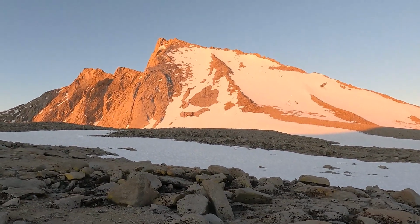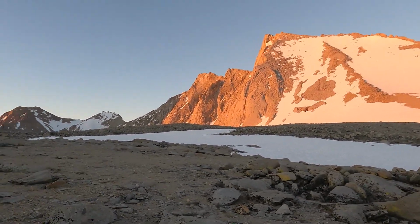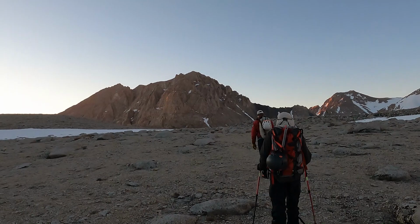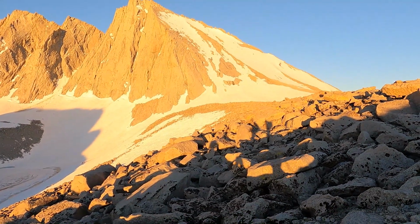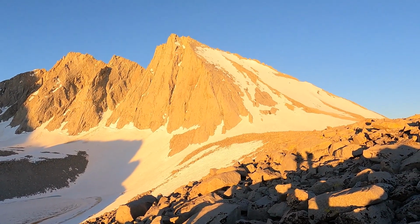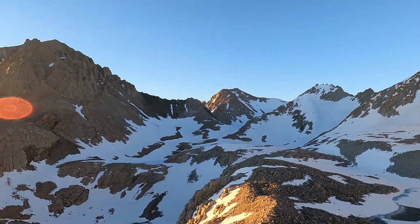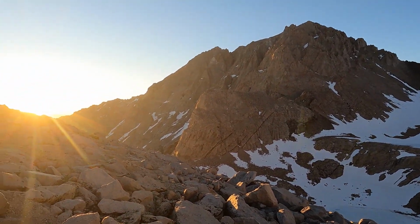All right, the morning sun's hitting Tyndall. Pretty nice. We're on our way over to Williamson. Straight out in front of us here. The elevation difference is so big. Let me take a picture. Sure. How many feet do we drop? About 400.